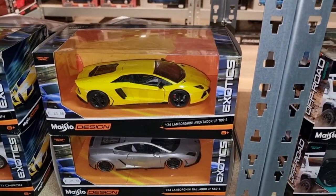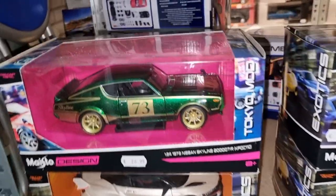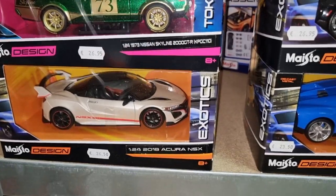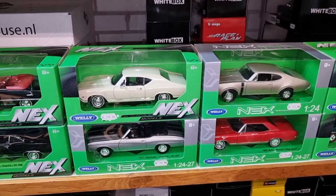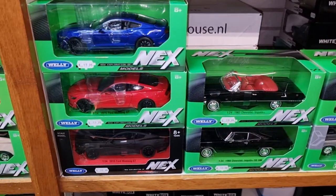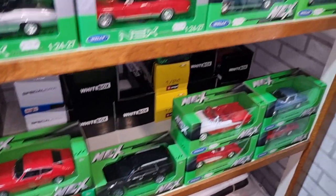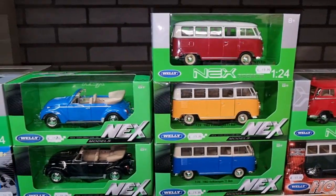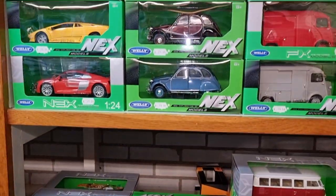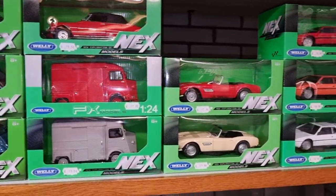And here we got some Maisto Design, Lamborghini, Bugatti, Nissan Skyline, nice paint. We got an Acura. Okay, here we got some Welly. Some Porsches right here. Some duckies, Citroën.